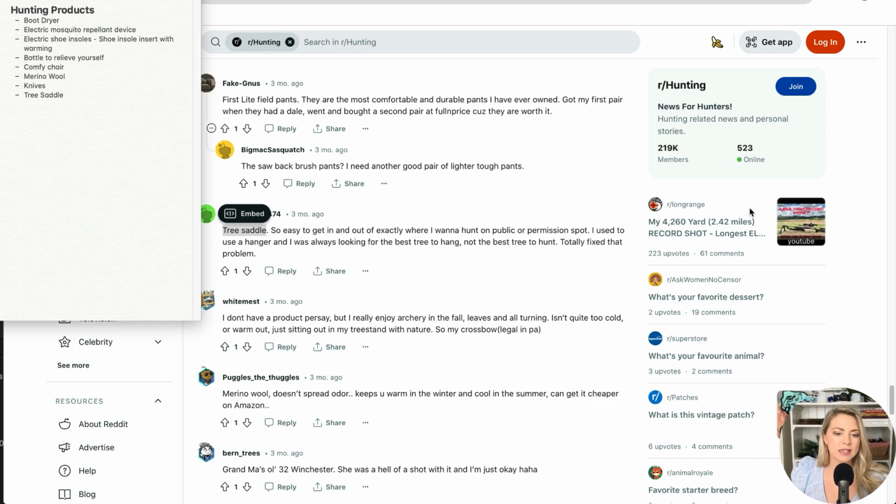As I'm spending time looking through these different groups and seeing what people are talking about, I'm finding a specific theme here. Everybody who is hunting is really just looking for some level of comfort. And it makes sense. Obviously, they're out in the elements. It might be really cold. There might be a lot of mosquitoes. They might be wet, or they might even be sitting in a tree for a really, really long time. These are the little things that I'm looking for to get into the mindset of hunters and what kind of struggles they're having.